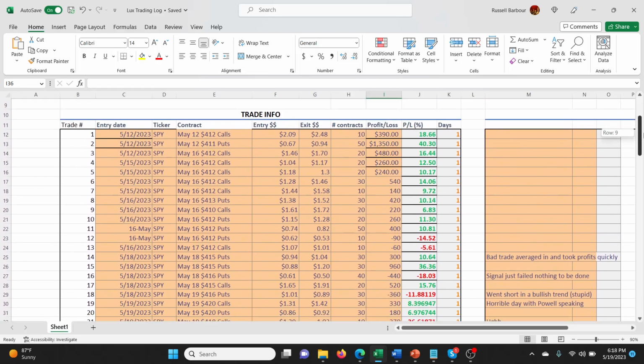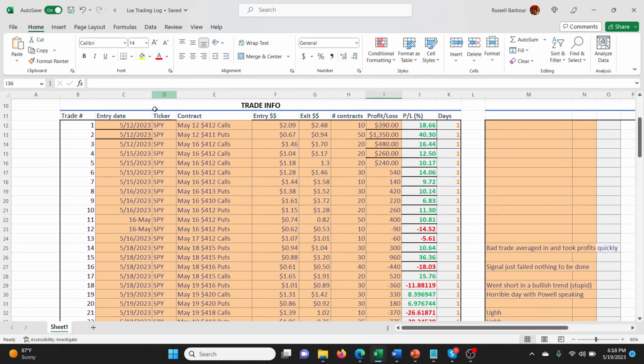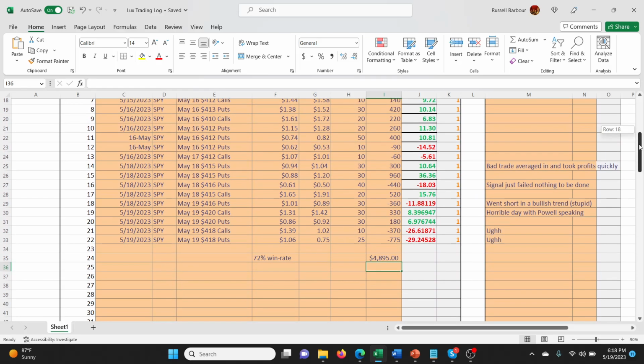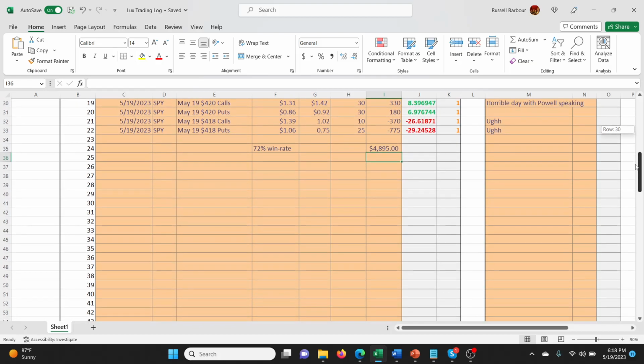I'm going to make this a shareable link at some point. I haven't done it yet. But you can see I've been recording every trade from, say, like 2 weeks ago now, a little bit over that. And so you can see every trade that I've done in here, all the way down to today, and today was the worst day I've had with Lux Algo. I'll put it at the top of the screen here.